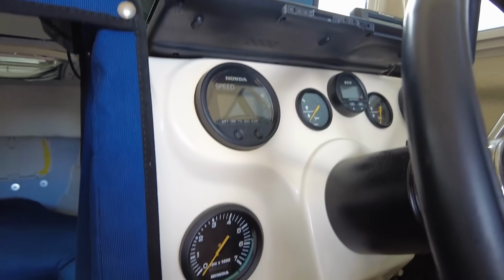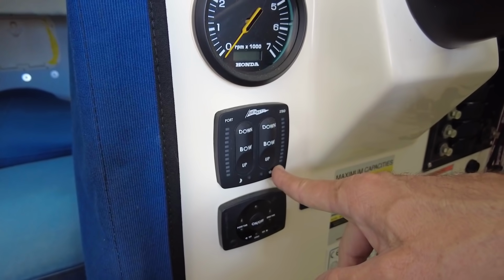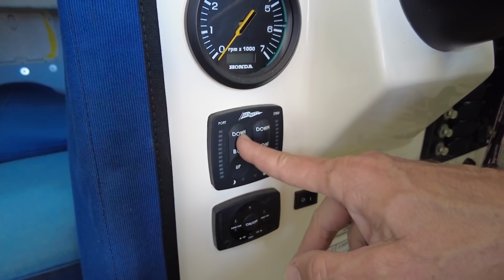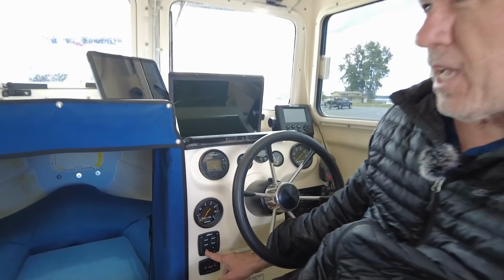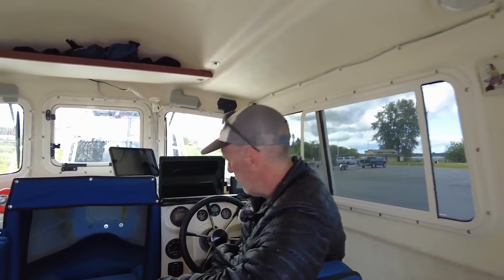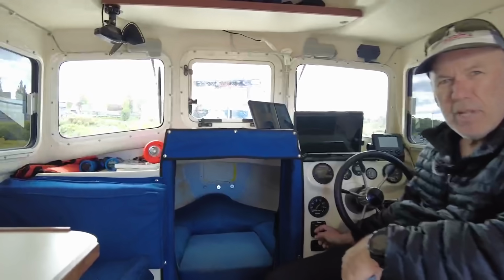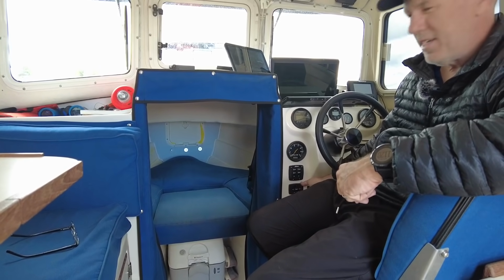This is our trim tabs, so when it's really wavy or even choppy, this boat will slap, it'll pound. So we put down the trim tabs, which are on the back. I'll show you that later. And the trim tabs actually push the bow down into the water, which makes the ride smoother. Just below it is a device that's supposed to work with the trim tabs, so it'll automatically do it for you. I actually haven't used it in a long time.